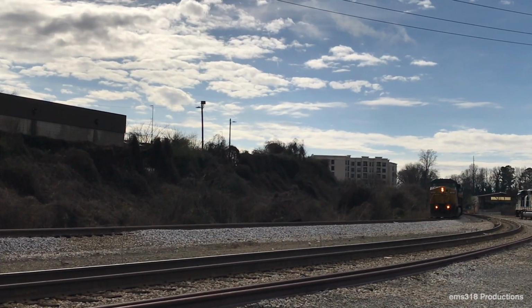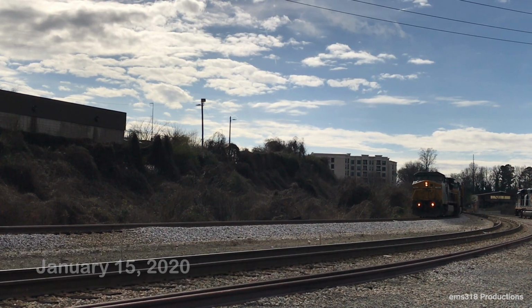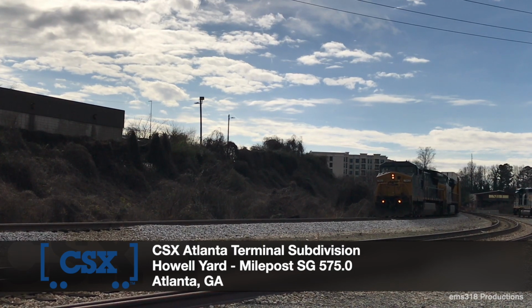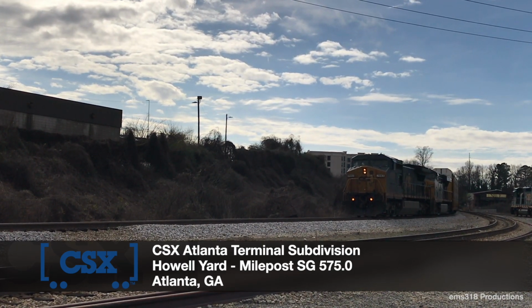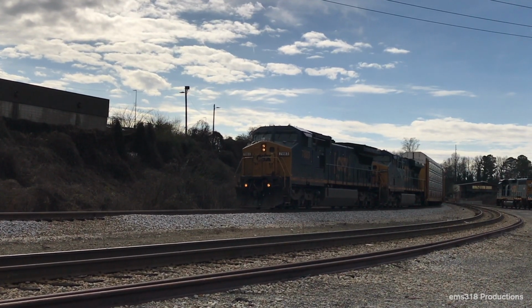On January 15th, I catch CSX Q211 heading north on the SG Main, passing Howell Yard with CW40-8 7883 at the lead.